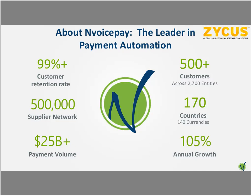Last year we paid 500,000 suppliers through our solution, and we can pay suppliers in 170 countries using 140 different currencies. And last thing I'll mention is we've been very quick growing ever since the beginning. Last year we grew about 105%. Awesome. So we think it's a powerhouse combination, and we're going to be really talking through the course of our webinar today around how the combination can really solve the end-to-end purchase through payment challenge in a very efficient way and a way that can produce significant returns to your business.